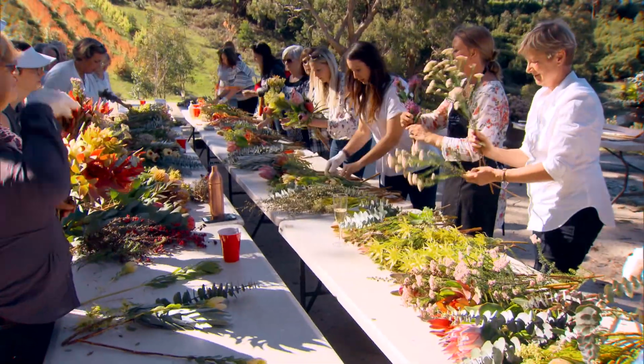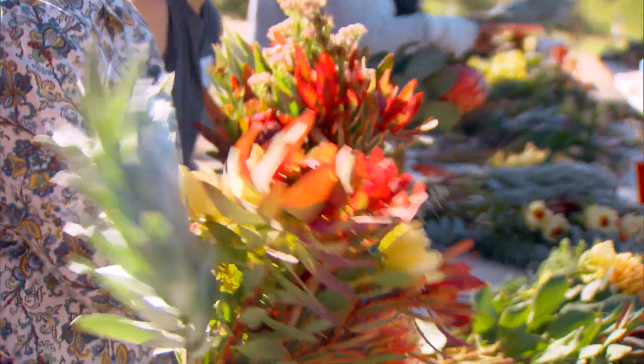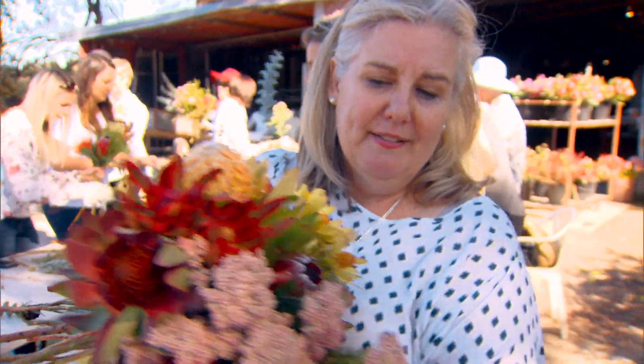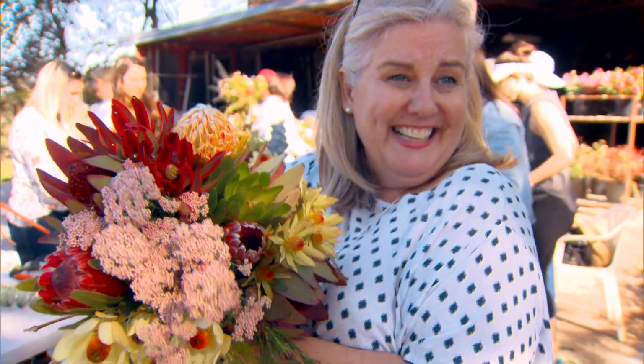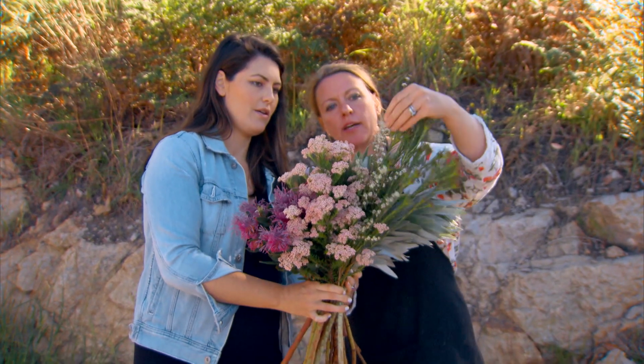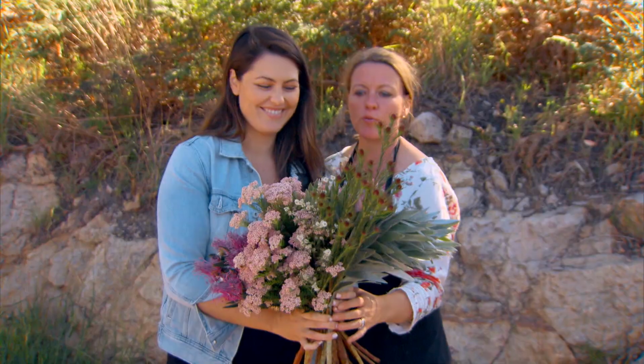The benefit of natives is they have a low environmental impact, a really long vase life and are striking to look at. I mean, look at that. How could you not be happy? I like the height there. We could even add a bit more height if you like the idea of having a bit more white in there. Okay, yep. So I'll grab some more of those. Beautiful work, you.